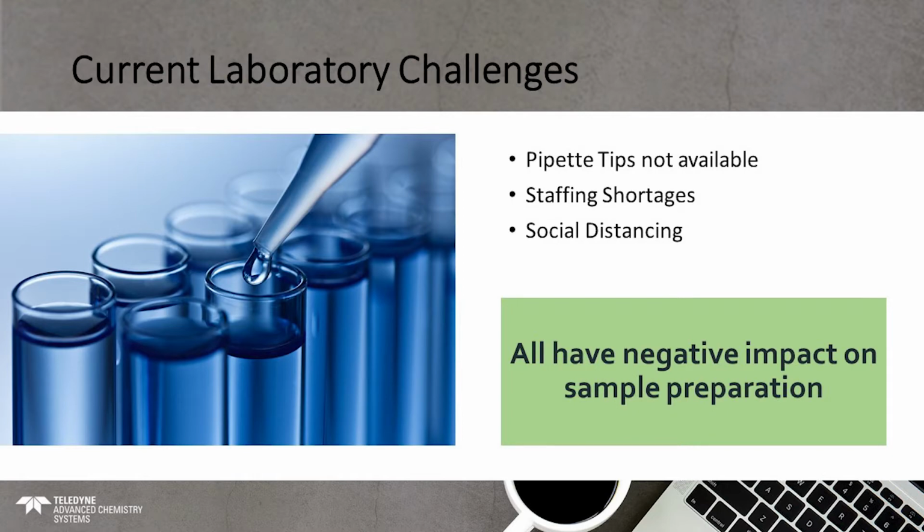There are staffing shortages, and this is a big problem, especially for the larger commercial labs, which are having trouble just maintaining decent personnel to do the work that needs to be done every day. And also social distancing can become a problem. Most laboratories weren't designed or laid out to allow for 6 feet between individuals. A lot of times they were laid out so you have people standing elbow to elbow doing sample preparation work, because generally there's not a lot of extra bench space in our laboratories. And all three of these challenges can have a negative impact specifically on sample preparation.